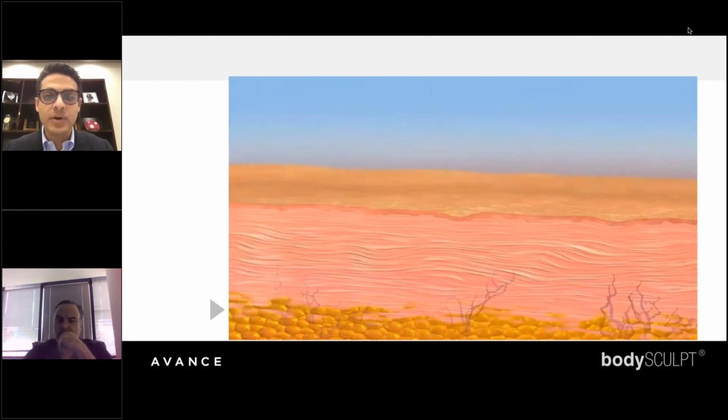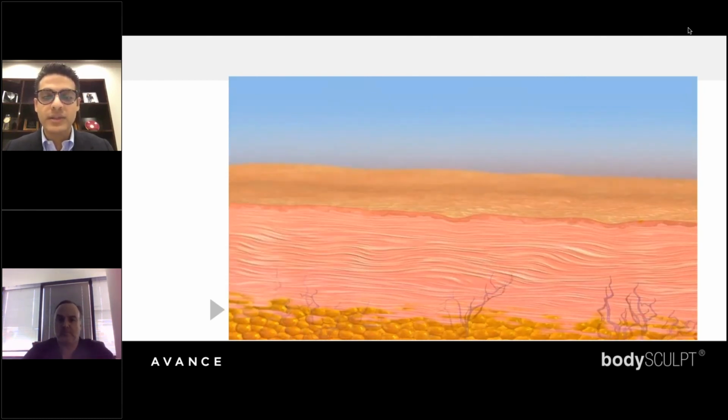Having control over energy is really key, because most of the previous technologies were either very safe but fell short of the target temperature and just didn't have a result, or they lacked control and were overly aggressive and had results but also had a lot of complications. So really there's a sweet spot when talking about thermal soft tissue remodeling, where you really want to get to the target temperatures that are going to allow for the remodeling of tissue without exceeding those.